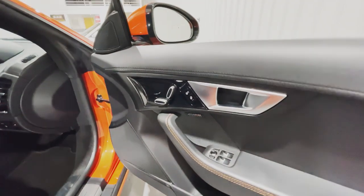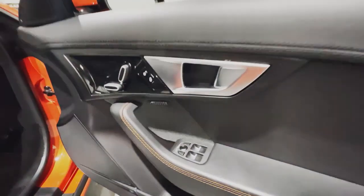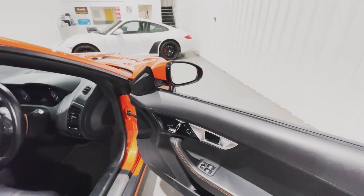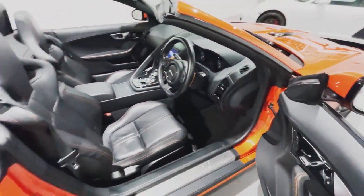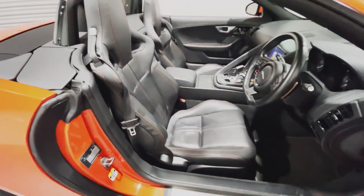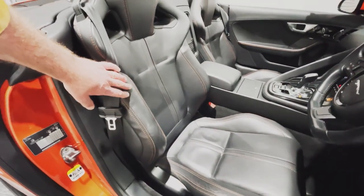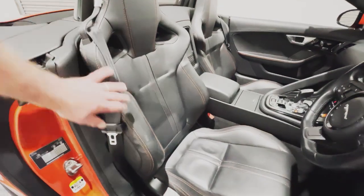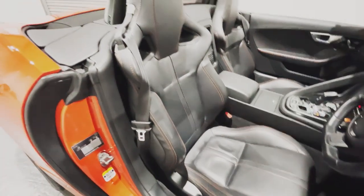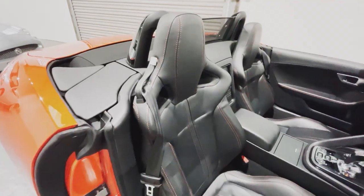And everywhere the quality is superb. We can see no marks or blemishes on this door card, and of note there is the little badge telling us that we have the Meridian surround sound system, the most expensive sound system available in an F-Type. The rest of the cockpit is similarly brilliant, from the scuff plate there to these gorgeous performance seats, which are in sensational condition, no marks or wear on them. You might expect to see some wear here on the side bolsters, but they have been kept in excellent order. And again, beautiful jet leather with contrast fire sand stitching, which looks really good.